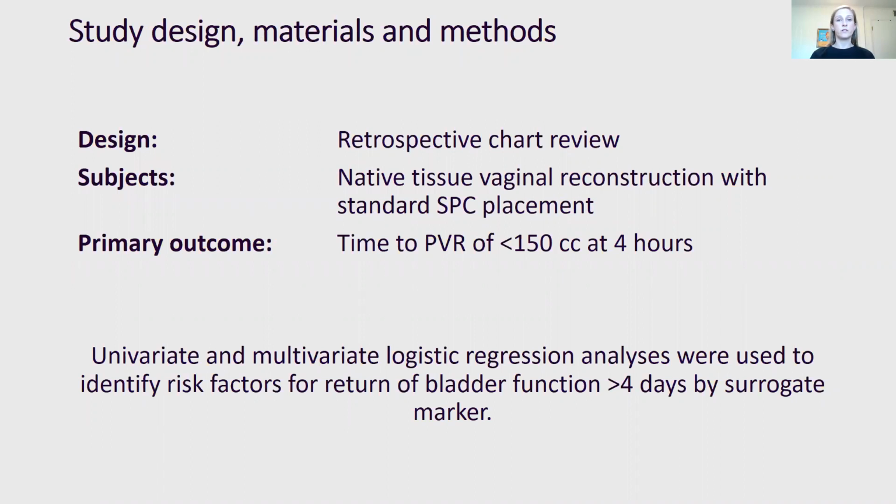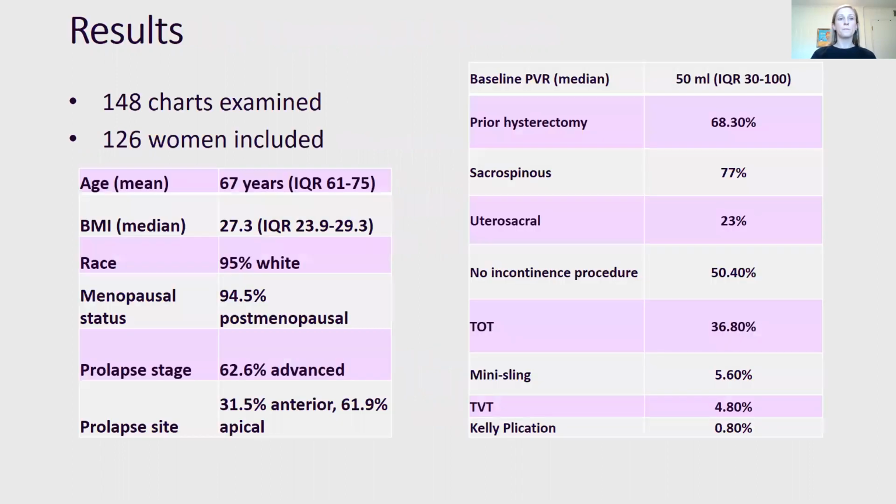This was a retrospective chart review examining patients who had undergone native tissue vaginal reconstruction with standard suprapubic catheter placement. All patients followed a suprapubic catheter regimen. Surrogate marker for return of bladder function was decided to be PVR less than 150 cc's at 4 hours, measured by suprapubic catheter. The primary outcome was time to PVR of less than 150 cc's at 4 hours.